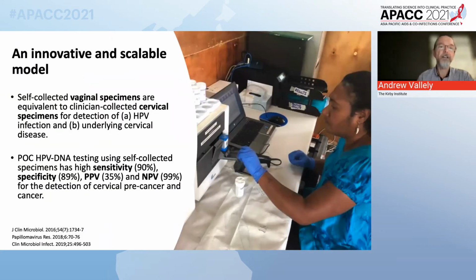What we found in our development and our evaluation of this model is that it's very innovative, it's scalable. We found that the self-collected specimens are equivalent to clinician-collected cervical specimens, both for detection of oncogenic HPV infection, but also, and importantly, of underlying cervical disease. The sensitivity of self-collected specimens, for example, is very high, as is the specificity and the positive and negative predictive value for both cervical precancer and cancer.